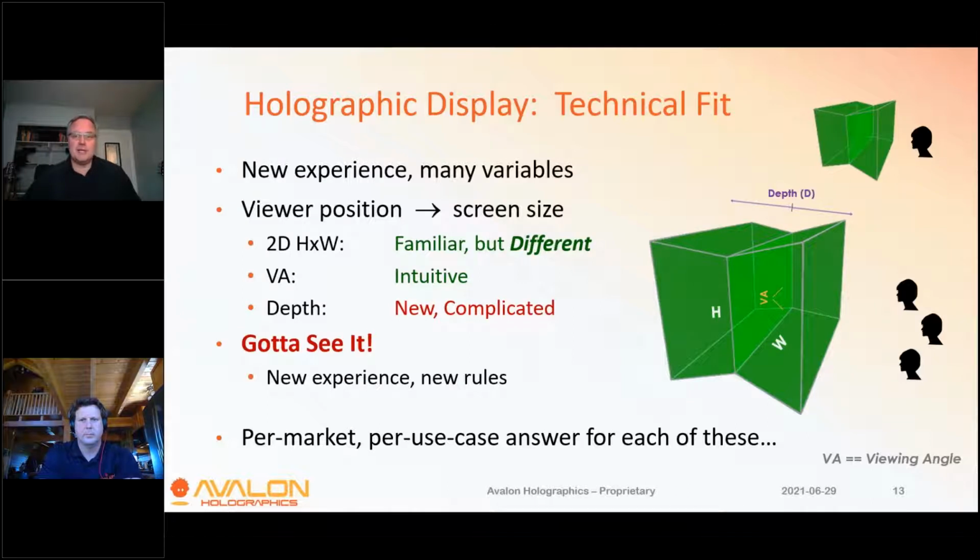And the challenge here, and this has been a real challenge for everyone in the space, especially since COVID, is that you really have to see this live to fully understand and perceive exactly what it means. It does have some new rules related to how you use the display, although what you do with 3D graphics on a 2D display is still completely relevant, and the content often translates directly, but you may want to optimize how you use it in this 3D volume.